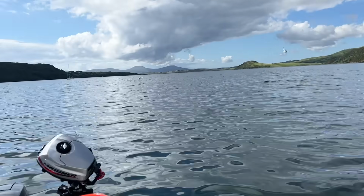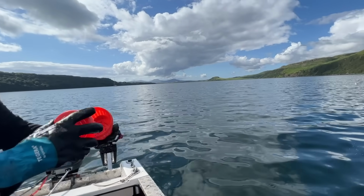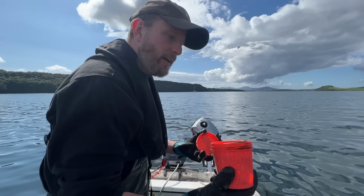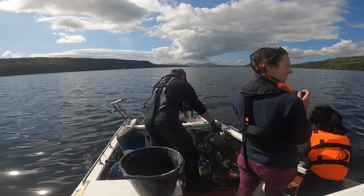You put these in as well, so if your bait all gets eaten, you've still got some scent in there for a few days later. It's all very exciting, isn't it? But you can't have that, mackerel. You'll have some later. You're playing catch with the seagulls, but not with me.